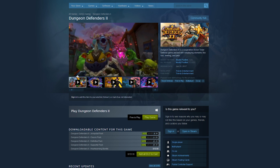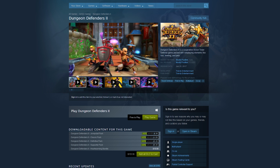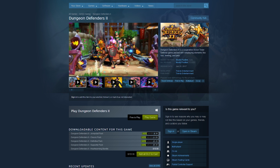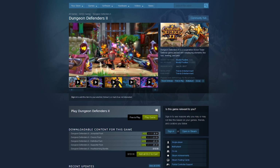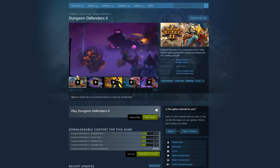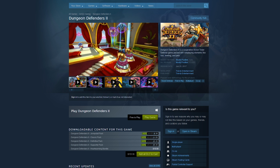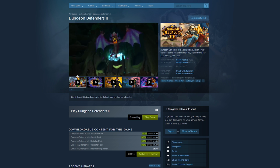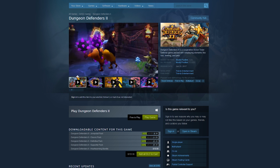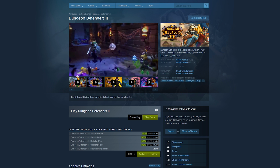And now for something completely different. Dungeon Defenders 2 is a free-to-play game. You can just go and download it and play it. You don't need to have played the first game. Dungeon Defenders 2 is really good, and any of the little packs that they have that you can pick up, such as the Jumpstart pack, which is a pretty good jumpstart, is also discounted. So you can download it, play it. If you like it, then you can pick up the discounted packs.